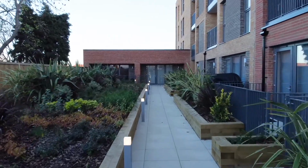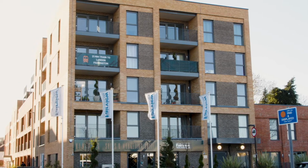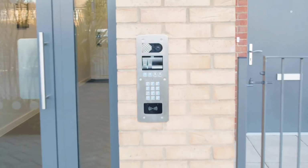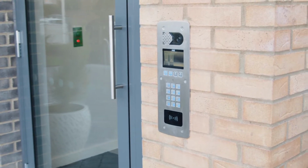Today we'll be taking a walk through Carpenter House. This is the first block that has now been completed. Let's get started. This is the Urmet 2 Smart Panel. Our engineers find this panel very easy to use, and also like the sleek, flat plate design.